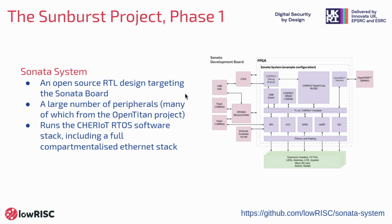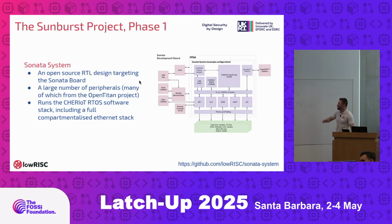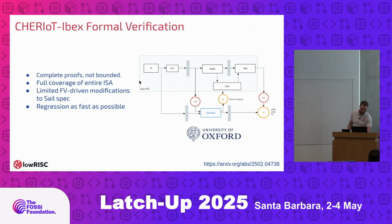We've given about 125 of the boards out, and loads of people have made some amazing demos with this. And we've got tutorials and stuff on how to play with CHERIoT. So it's been great. And then we've got a nice Nix environment where it all works. So this is kind of a platform for people to play.